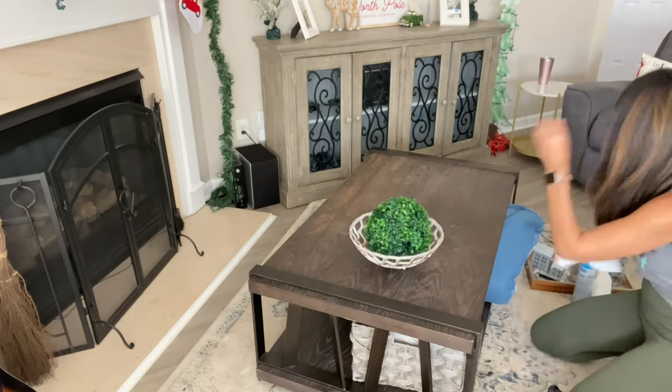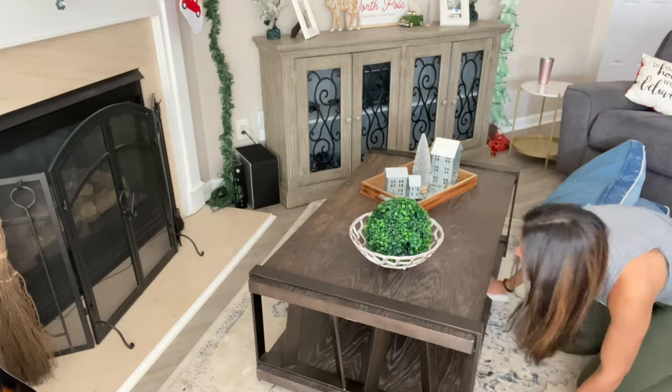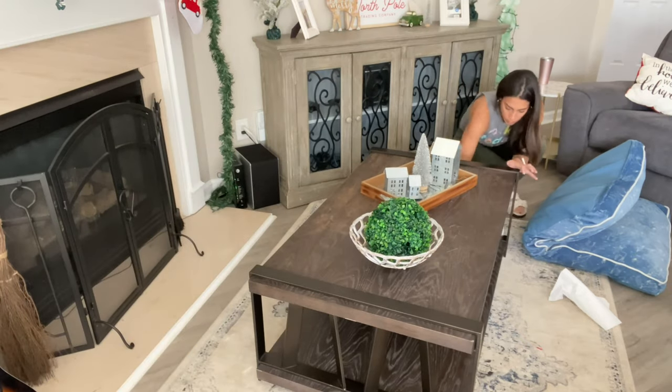But right now I'm just quickly dusting off our furniture. It gets dusty very quickly, especially with all this Christmas decor that was out. There was a lot of glitter and stuff everywhere, so I went ahead and quickly wiped all of that down.